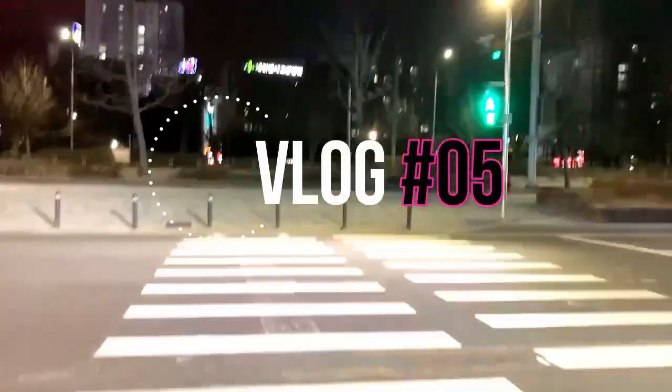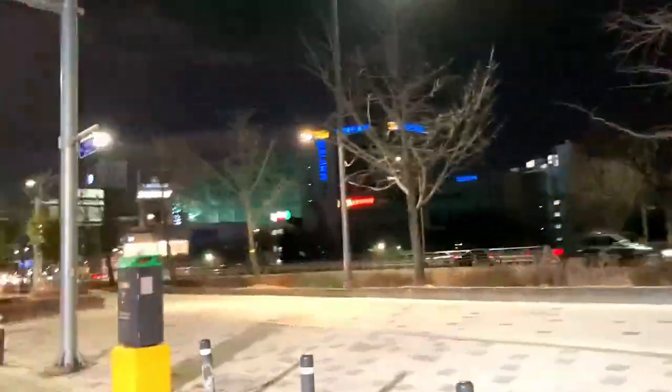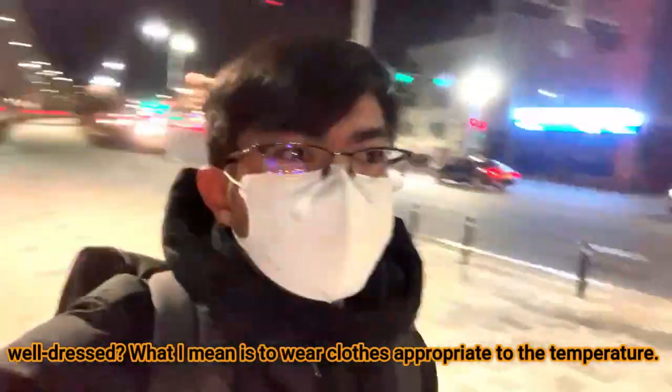I have to wear my long padding for the chilly weather outside. It's too cold right now, like -10 degrees or so. I have to be well dressed using my long padding. So here it is, and let's go.